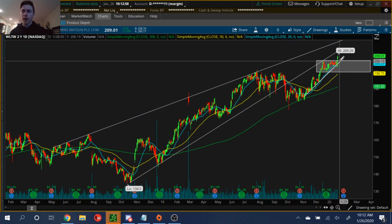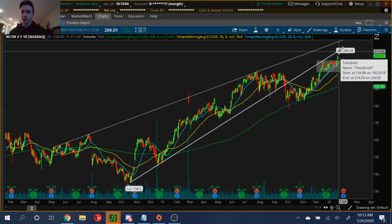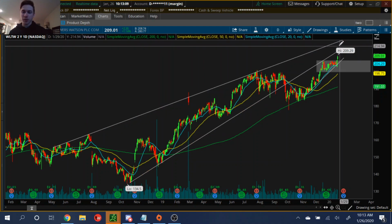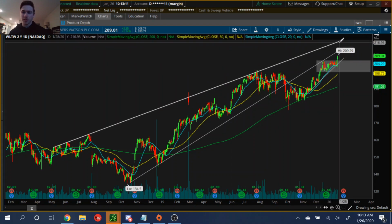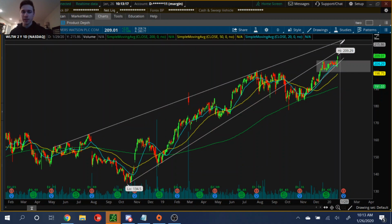So if we pull back, look for a bounce there. If we continue higher, you can play that breakout for a day trade. Maybe wait and see if it can close back above that trend line. It's got a very major resistance trend line up more like 217, 218. So that could be potential nice upside on Willis Tower Watson. Never heard of him, but anyways, this could also be a potential shorting opportunity, right?